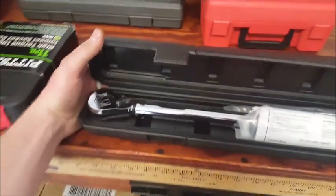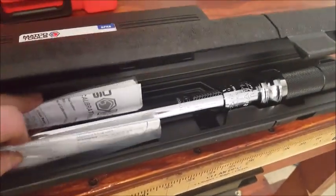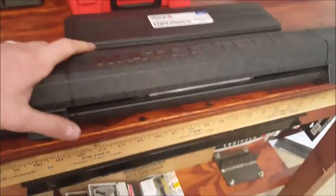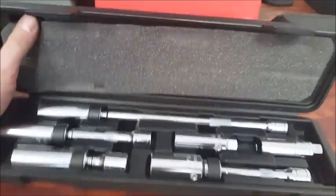So let's move on. Next up is my 1/2-inch drive Matco torque wrench. Also, once again, make sure you zero it out before putting it away. I believe this one goes up to 250 foot-pounds. It also reads Newton meters, but it's a nice one. Haven't really used it all that much. So that's it for that. I can't tell you the price on that either, because it came with my tools at work or school.